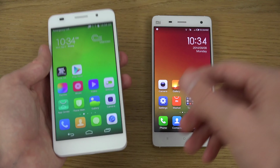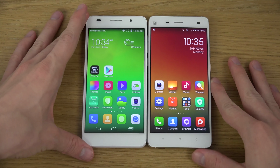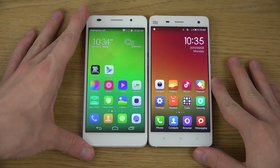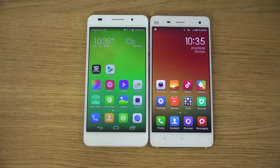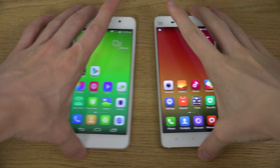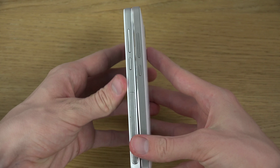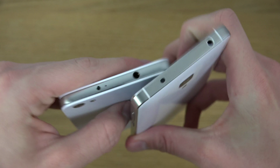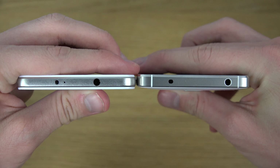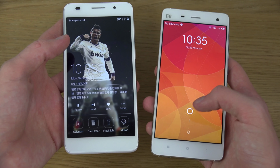But this one feels way more plasticky, but it has the buttons built in here, so you get a little bit less screen. The Xiaomi smartphone is a little bit thicker, which could be something that you don't want. The Honor 6 smartphone definitely feels so plasticky, as I said.